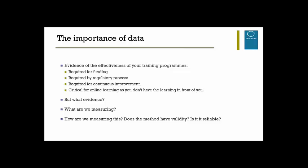And we would suggest and perhaps say to you that data is actually more important perhaps for online learning than it is in some cases for face-to-face learning, because not all of the learning is happening in front of your teaching staff. As some of the learning is happening external to the institution, perhaps at home, we feel that data is actually even more important with online learning. Plus, it's actually easier to get sometimes with online learning.